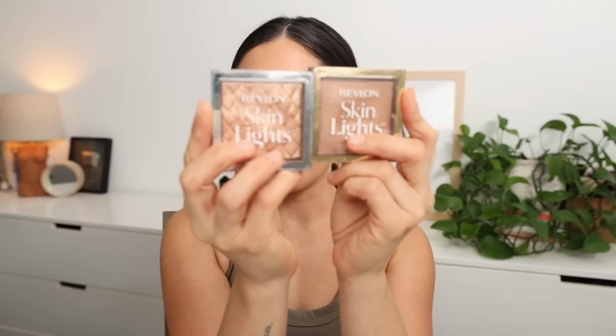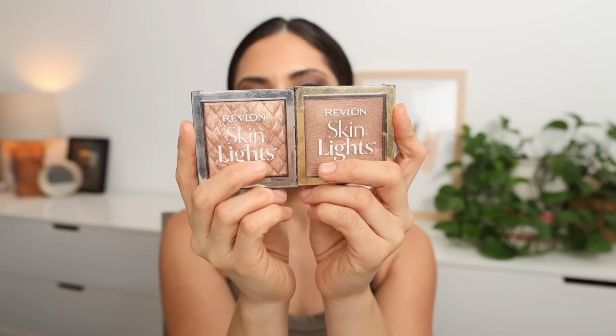Okay, so I really took this whole matte thing seriously and even used a really subtle highlight. I still want the skin, even though it is matte, to look fresh and natural. So I'm gonna use these two Revlon Skin Lights highlighters. I'm gonna use Twilight Gleam and Sunlit Glow.